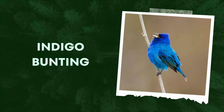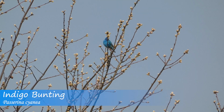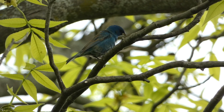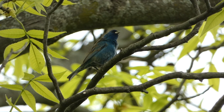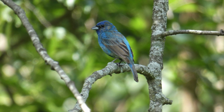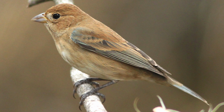Indigo bunting. The first bird on our list is one that is a favorite of backyard bird lovers due to its vibrant blue color, the indigo bunting. Male indigo buntings are a sapphire blue color, with their head being a deeper blue and the rest of their body being slightly lighter. They have some gray feathers mixed in as well, mostly on their wings. Females are light brown, with darker brown wings.